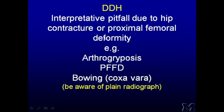So these are some of the entities in which that pitfall can exist, and this is proximal focal femoral deficiency, the hip contractures, other kind of bowing deformities. And in the end, you really have to be aware of what's the clinical story with the child and be aware of the plain radiograph.